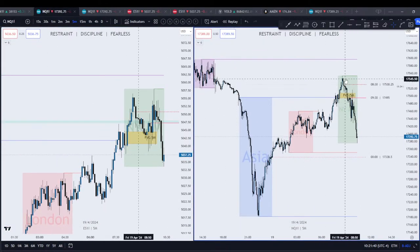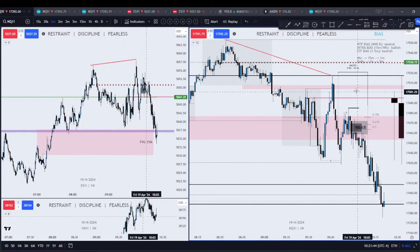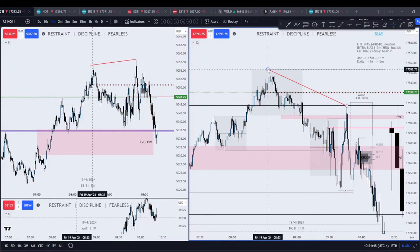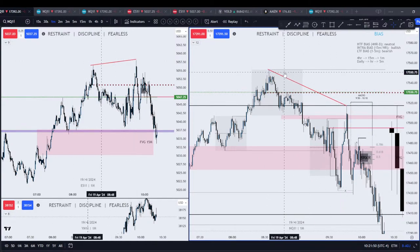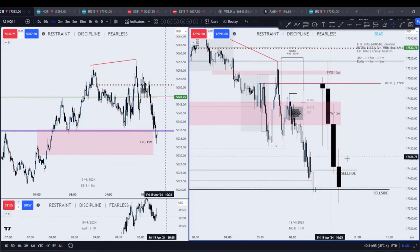Yeah, this SMT off these highs was very telling. Typically when we get a reversal, we'll get such a distinctive SMT where ES made a high here, but look at the lower high that NQ made. It's like 40, 45 points off. That's a big divergence.